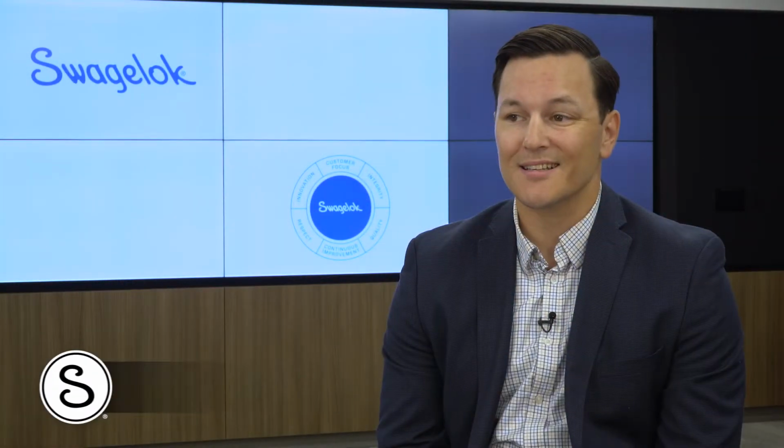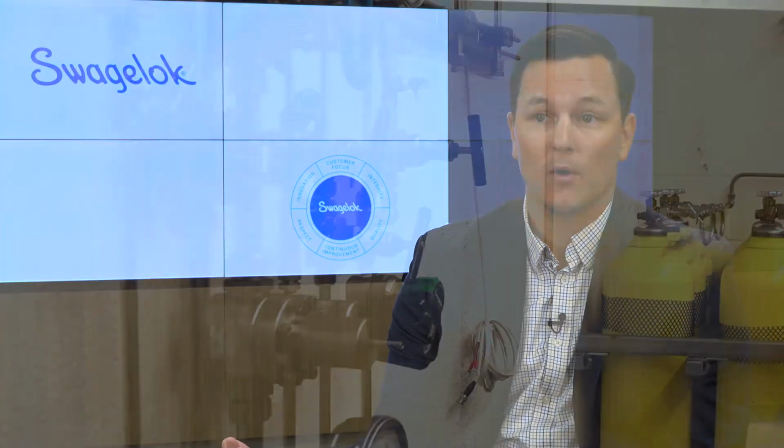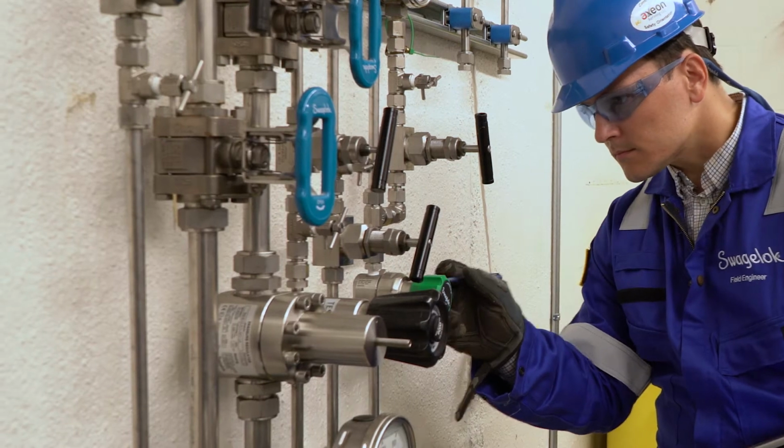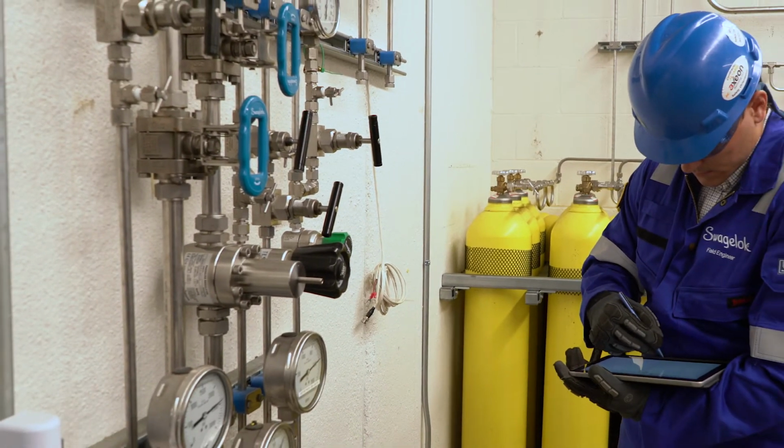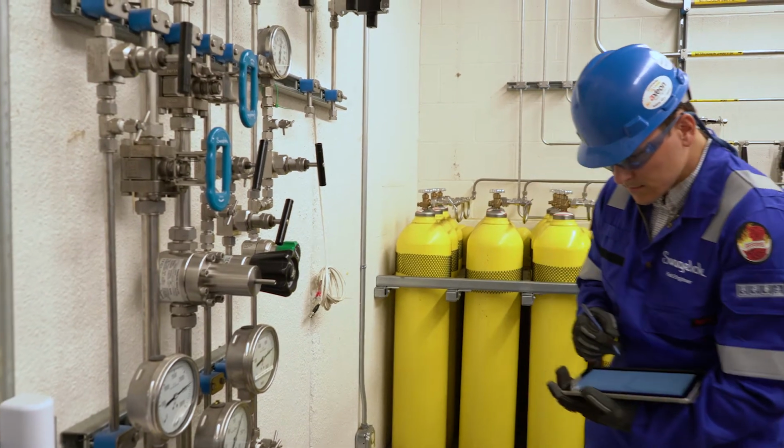One is, let's see what you have and how does it perform. Very often, because these systems evolve over time, you can't rely on the drawings of how they were built, if they even exist anymore. And so one of our first goals is to document what systems you have, what gases they are carrying, and how they are performing.